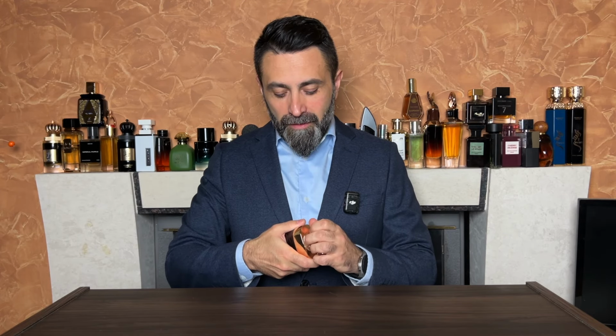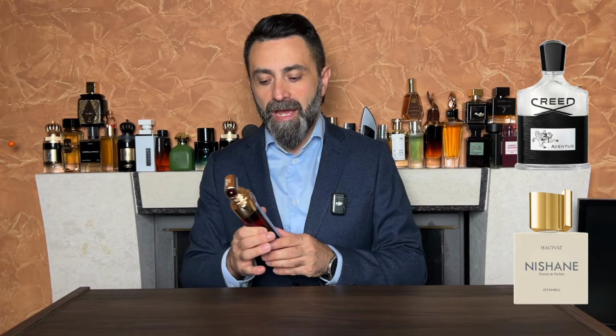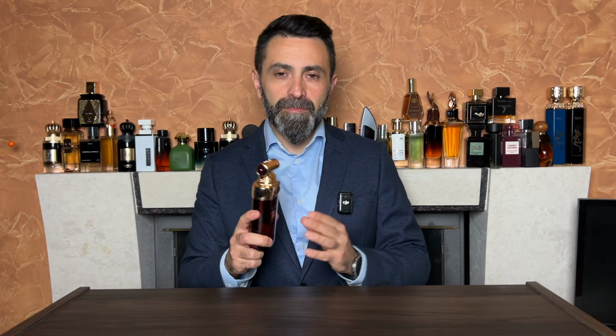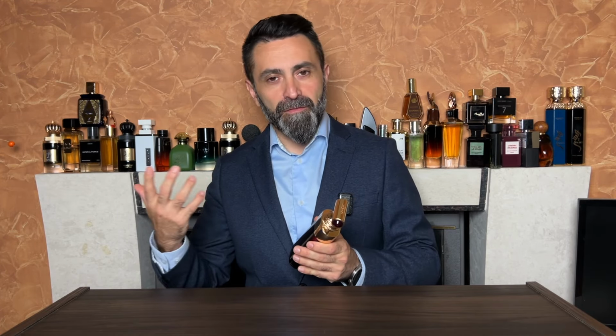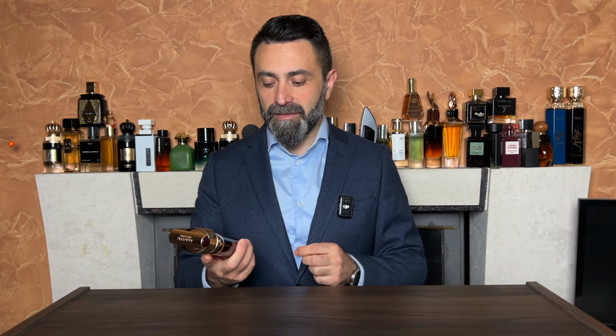Now, it's not a direct clone of anything, although it carries quite a bit of similarities to two very famous niche fragrances. The first one is Creed Aventus, the other one is Nishane Hashvat. Now, it stands somewhere in between those two fragrances, but at the same time it does its own thing. It doesn't feel as sweet and as smoky as you get with Creed Aventus or also Nishane Hashvat. This feels greener, this feels fresher, and quite different to both of them, but at the same time definitely carries a bit of the spirit of both Nishane Hashvat and Creed Aventus.